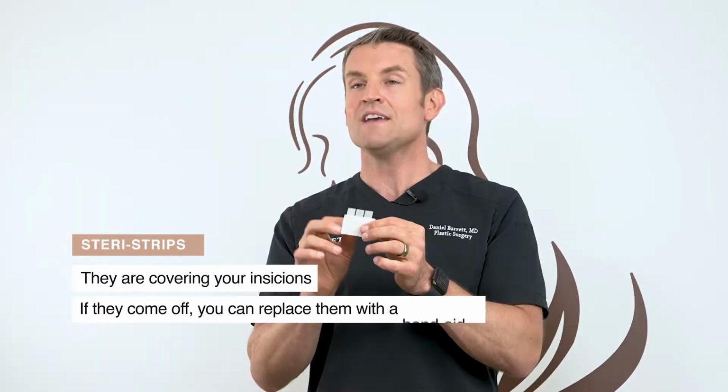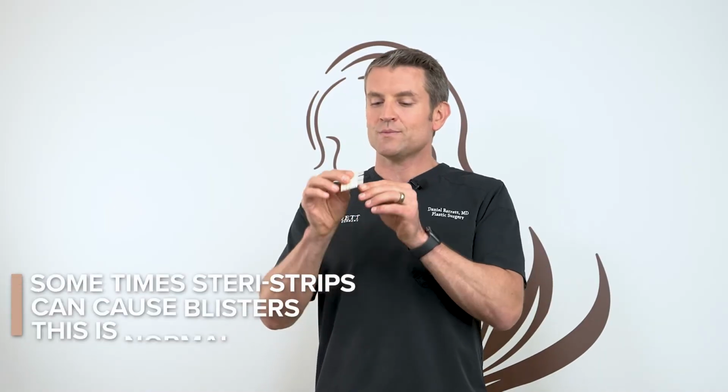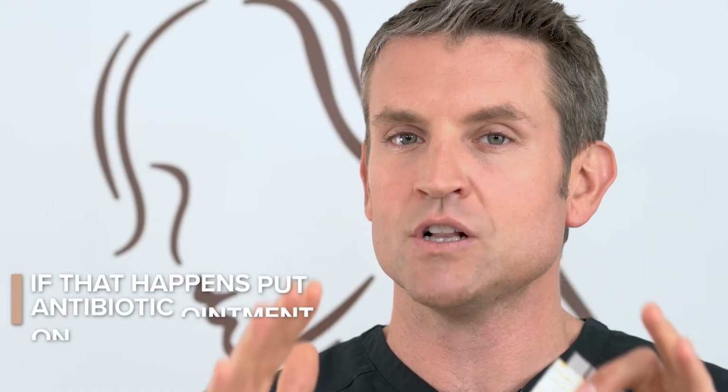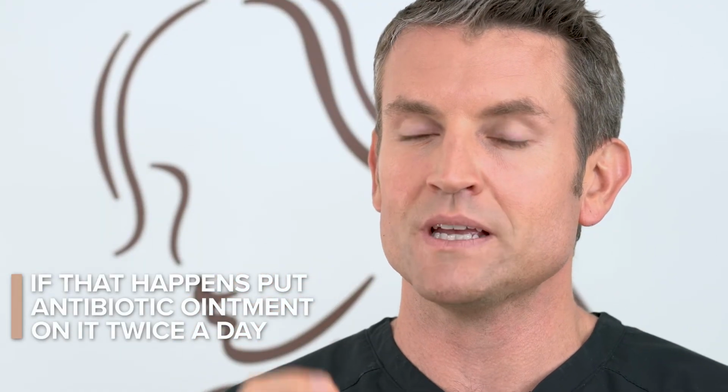I want to talk briefly about steri strips. These are covering your incisions. If they fall off, no big deal. You want to replace it with a Band-Aid, all right? Now, sometimes your body swells with the steri strip on it, and if that happens, it can form a blister, all right? And if that blister happens, that's okay, leave it alone. You can put antibiotic ointment on it twice a day, and we will remove the steri strip in the office.